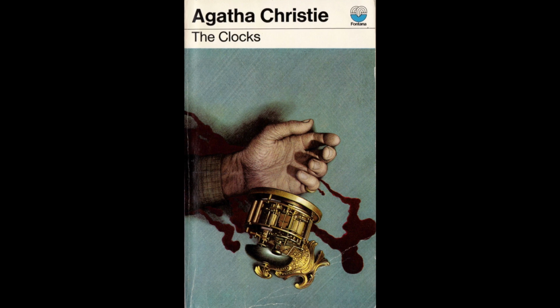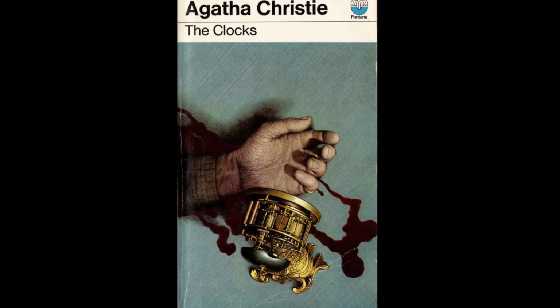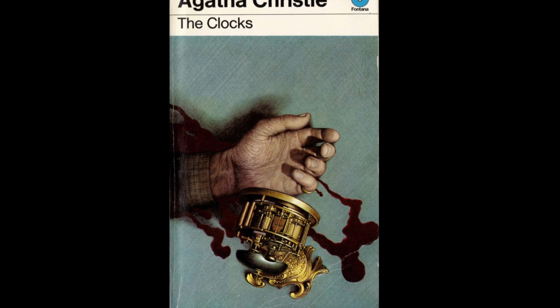The Clock features a simple cover for this Poirot mystery in which he's challenged to prove his claim that a crime can be solved by the exercise of the intellect alone. The body of the victim in the story is found surrounded by clocks.